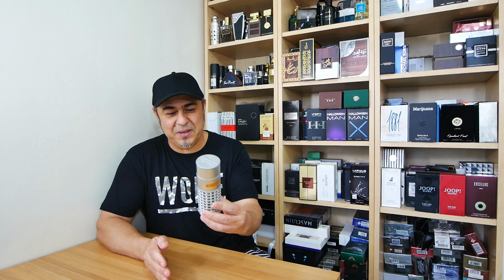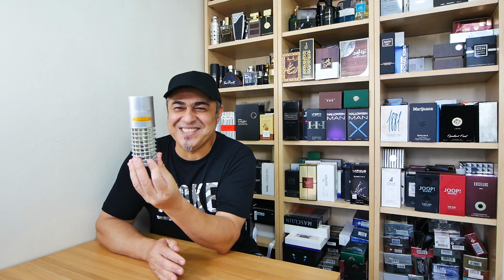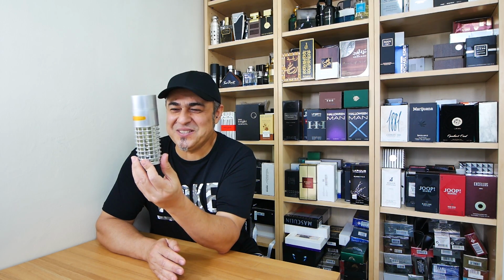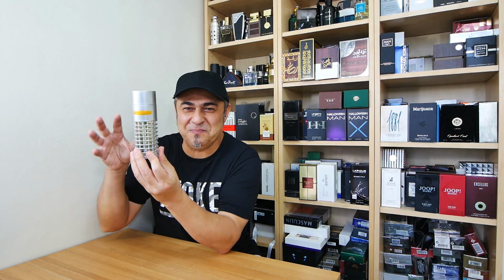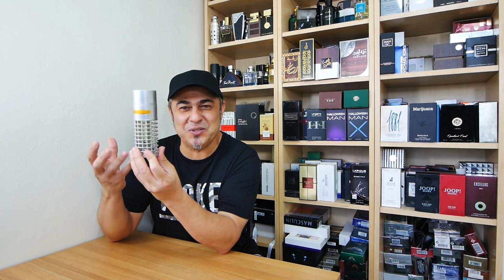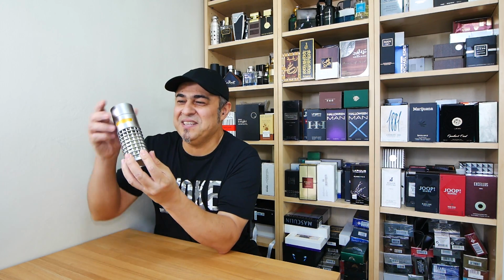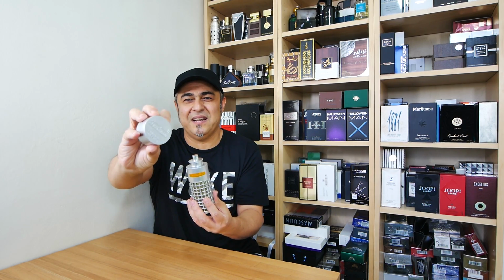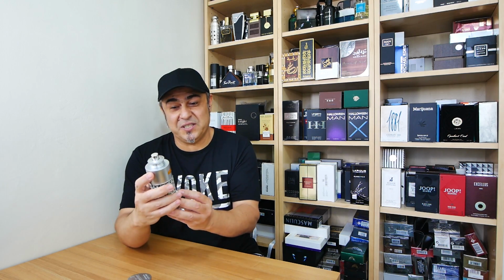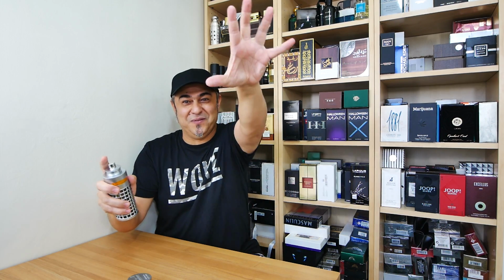So this is Haramain Sheikh, 85 ml. The bottle is a strange one, I admit. It looks like some sort of lantern or a bug killer. You know those bug killers that produce UV light and kill the bugs? It looks like that one. The cap itself is plastic, nothing to brag about. It's got the Haramain logo on top, but the sprayer is a very good sprayer. Look at this, it shoots fantastically.